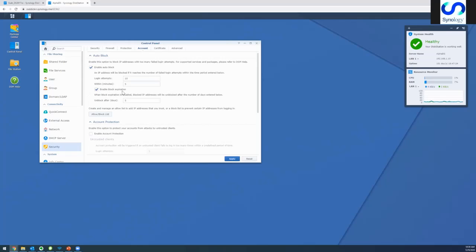Really, the best way though is to just work with them to reset the password, because they might have just forgotten their password and they need to create a new one. So you can work with them on that.